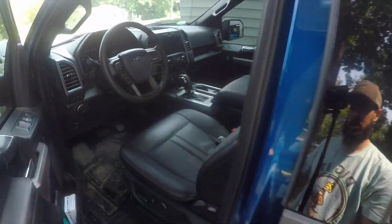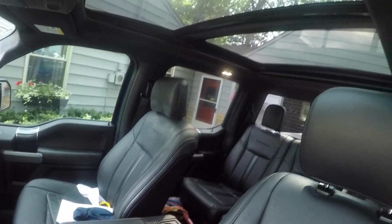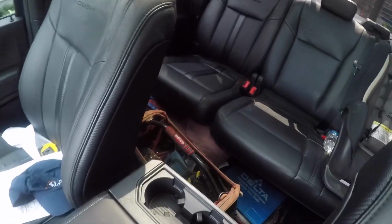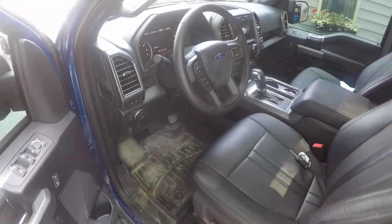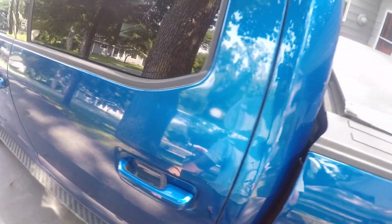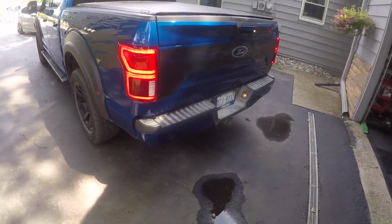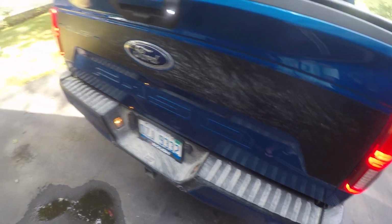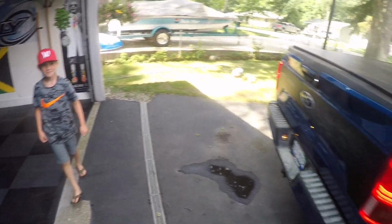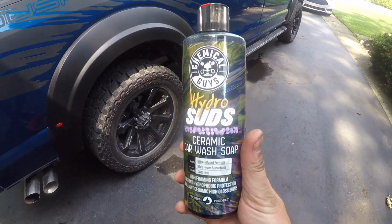Interior is pretty dirty too. Got the big sunroof. That's his work truck, so gets used every day on job sites. So yeah, that's how it looks right now. So as you can tell, we got our work cut out for us. Me and Trent are gonna bang this thing out though. Stay tuned.